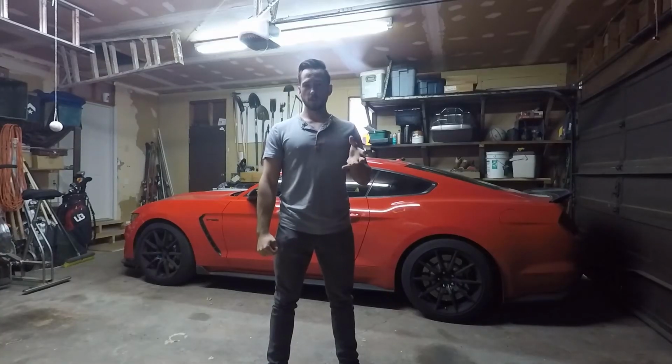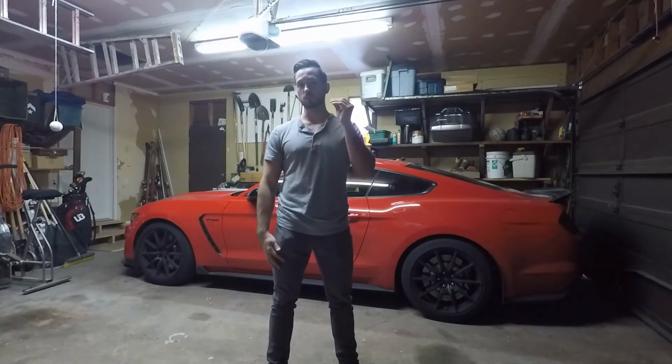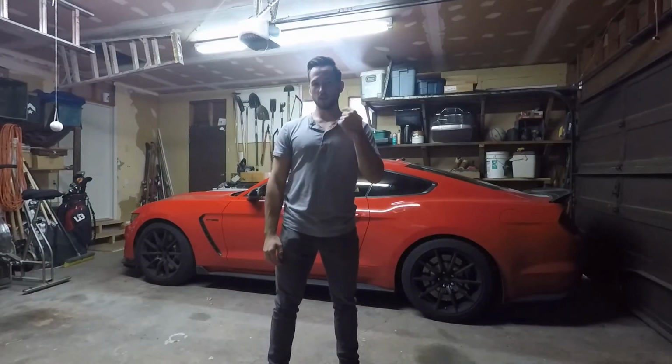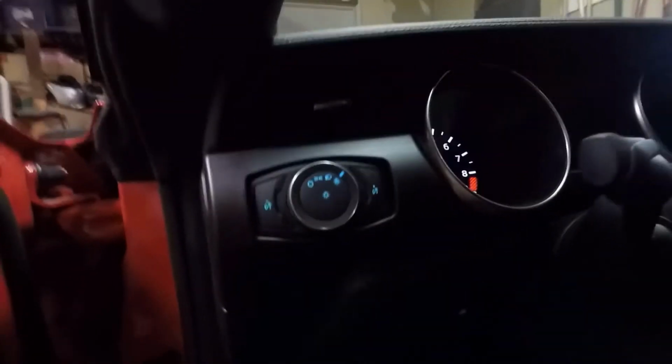The fourth thing that I actually hate about the Shelby GT350, and this probably carries over to other Mustangs as well, is the air vents, and I'll go over those in just a second. We pop in here. These vents all along here, the center ones are great. It's these two outside vents right here. It's kind of difficult to see, but they're placed right there.